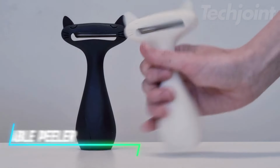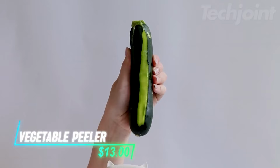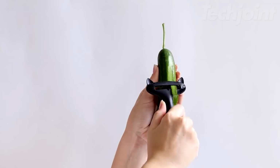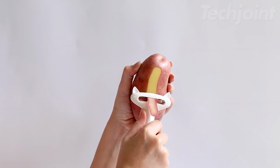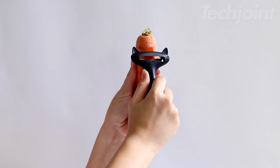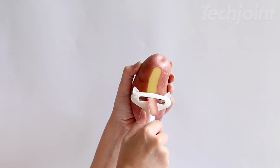This is a fun vegetable peeler shaped like a cat, perfect for adding some personality to your kitchen. It's great for peeling all kinds of fruits and veggies, from carrots to cucumbers. The stainless steel blade is sharp and durable, making peeling quick and easy. It's dishwasher safe, so cleanup is simple too. If you're a cat lover, this peeler brings both function and fun to your cooking routine.